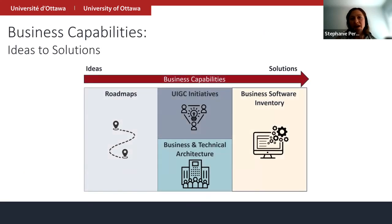So I will now provide an overview on how we have begun to incorporate our business capabilities into our enterprise architecture and project management practices. So we start by talking about business capabilities at the idea stage when we build our roadmaps. We then reference them in our initiative intake forms and in our business and technical architecture documentation. And finally, we link them to business software in our asset inventory once the solution has been put in place.